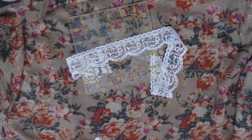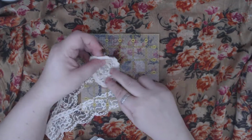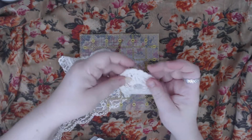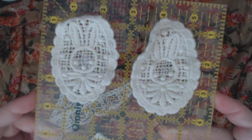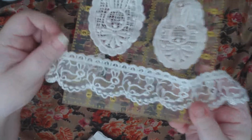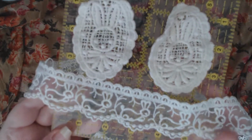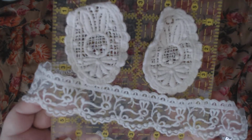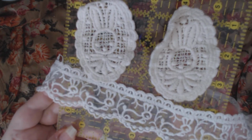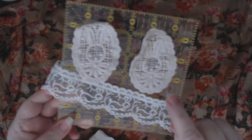I think I've only got a couple of sets left, but these are only $1 for 6 in my Etsy. So you get a set of 6 of these. Let me just flatten that out a bit. And they're little bunny rabbit appliques. So it would be perfect to do a Peter Rabbit project with the appliques and with the bunny lace. Wouldn't that be just adorable? Or for a baby project, or Christmas, like I said. And you get 6 of these for $1.